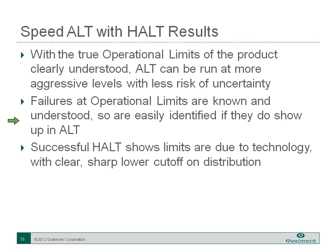Once you've understood those failures also at the operational limits, you will have failures that cause your operational limits to be where they are. You know what those failures are. If they actually show up in your accelerated life testing, you can say, this is an operational limit of my product. Maybe I do need to back off my stresses a little bit. I understand why this failure mode happened.